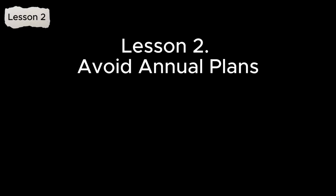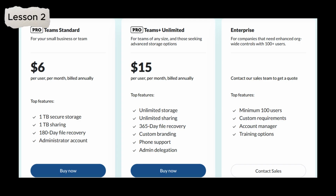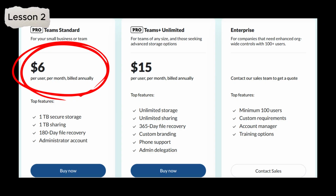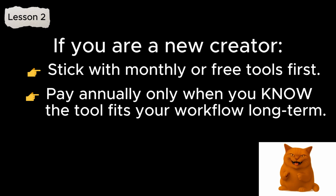Lesson 2. Avoid annual plans when tools change this fast. I almost paid for a yearly subscription for a couple tools because it looked cheaper. But here's the truth other YouTubers warned about. AI tools are changing weekly. What you lock into for a year may become outdated in a month. If you're a new creator, stick with monthly or free tools first. Pay annually only when you know the tool fits your workflow long term.